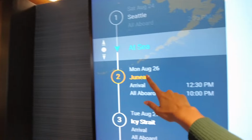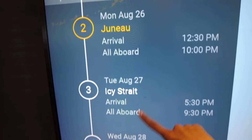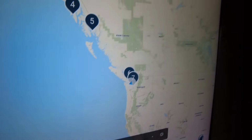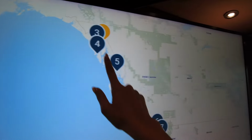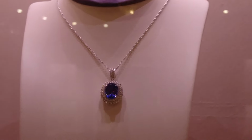So we're gonna be at sea till we get to Juneau. And then we'll go to Icy Strait Point, Sitka, and then we'll be in Ketchikan. So here are our stops that we're going to be going to. Okay, so there's some nice jewels in here so you can go shopping. I would like this. Wow, look at that one. I like this.